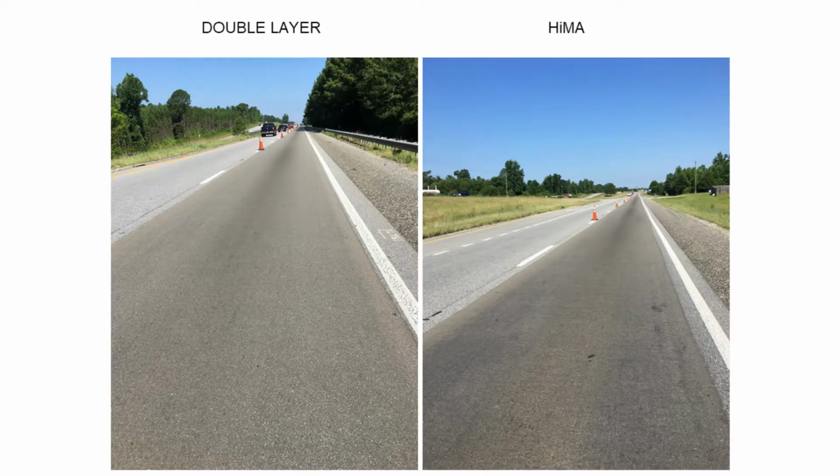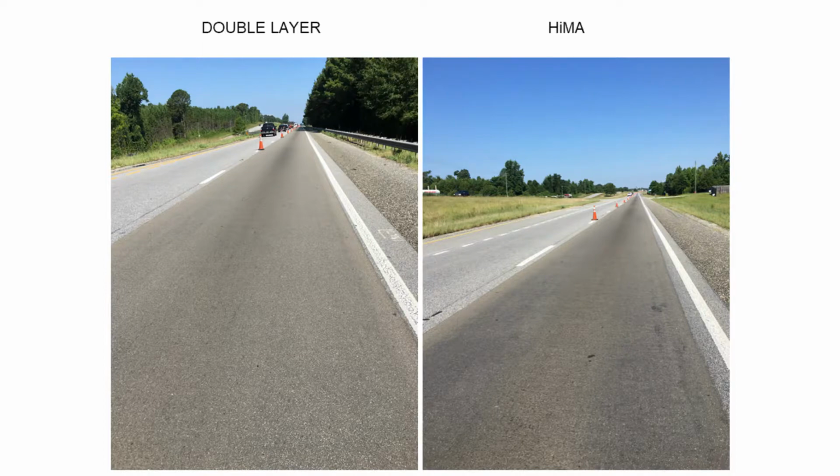Other types of micros are doing very well. So the double layers are especially performing in a good state. And that's probably more representative of what you would put down in a higher traffic area. So you probably wouldn't just place a single layer microsurface, you'd go with a double. There's the HYMA microsurface as well, with very little cracking in those. And those are some of the top performing micros that we have.